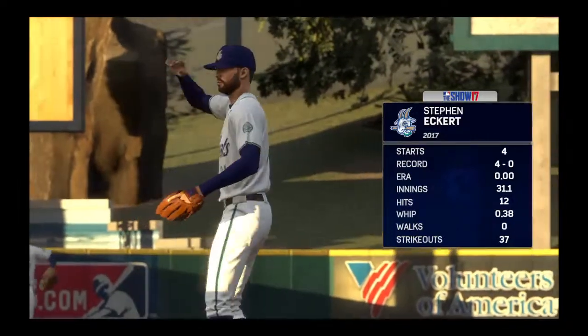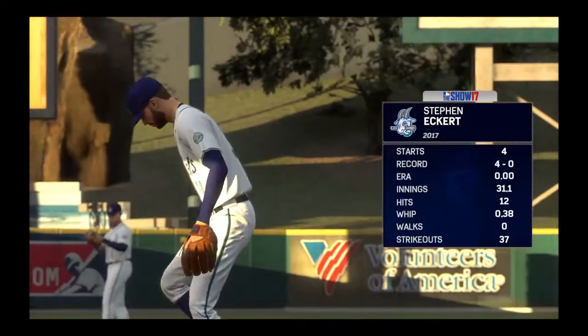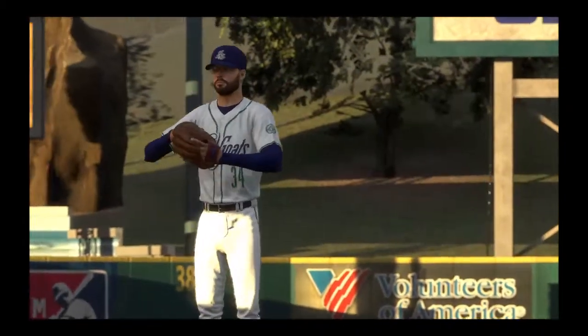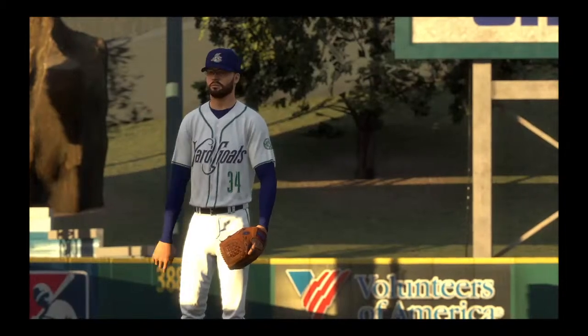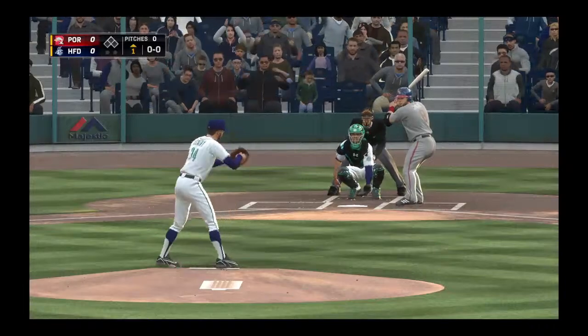Stephen Eckert is on the mound for game 2. HR, what's the word on him? Well, what's impressed me looking at his numbers is that left-handed hitters are hitting under .200 against him this season. So when he's looking for ways to get out of jams, he's hoping a lefty comes up because their numbers are struggling against him. Stepping up to the plate, Nicholas Naquin. He'll get us started in this one under the lights.